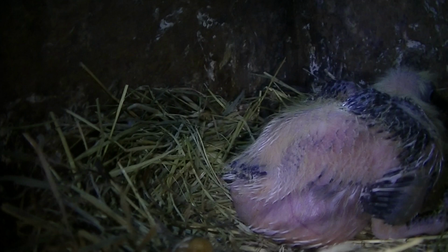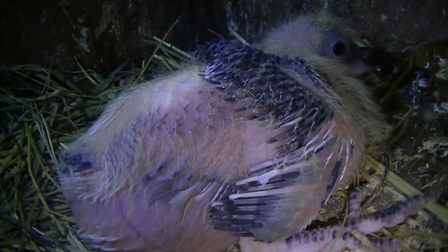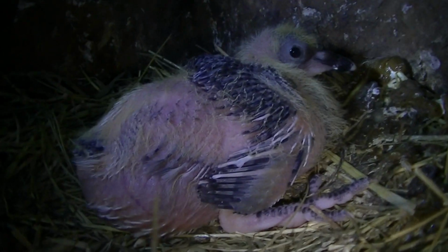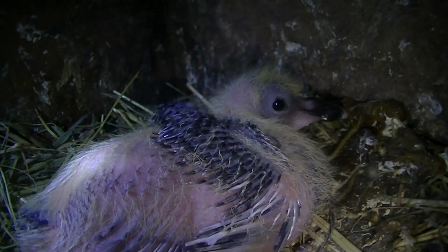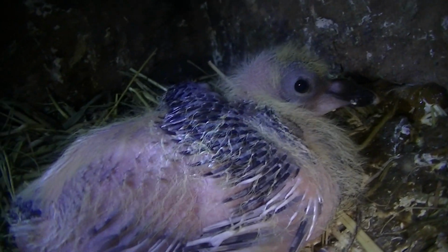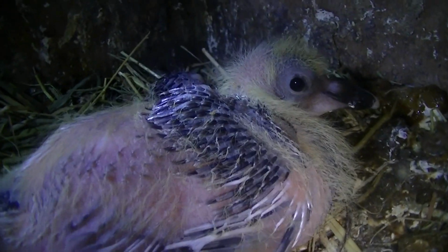This baby, I'm a bit worried about, because it's taking a while for it to grow. It seems to be doing okay, but it's just a little bit behind these two, but hopefully it'll survive, I'm hoping. The racing pigeon and the curved-tailed dove are looking after it, and it's getting plenty of food, so yeah, I'll just have to wait and see what happens.